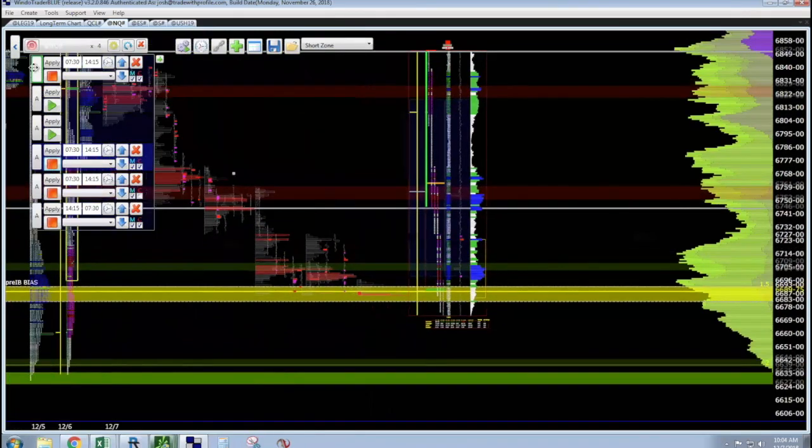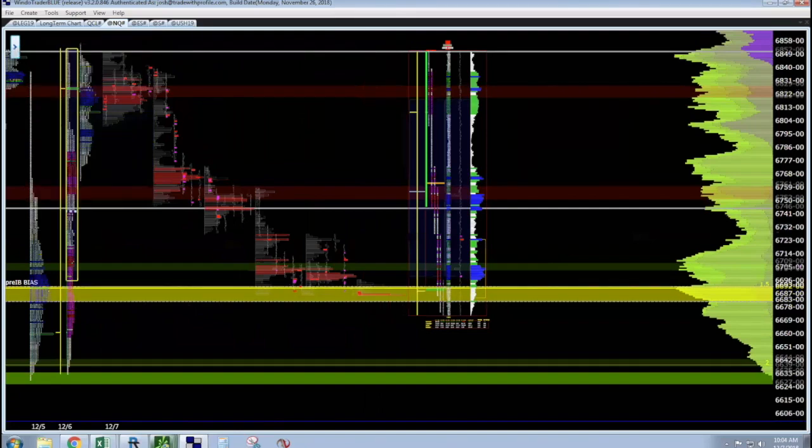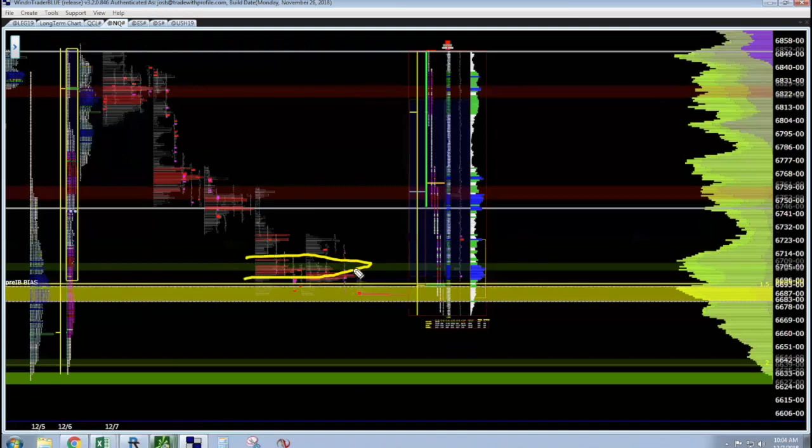When we came into this decision zone, which we knew that level this morning before we knew it last night, we spent the better part of an hour trading back and forth across that area. That gives you time to make a decision. That's why it's a decision level.